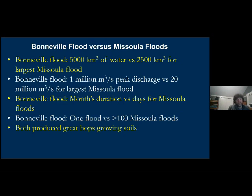But one similarity that's very important to me is both floods in the slackwater areas produced great hops-growing soils. So I think that is my last slide. And if folks have questions, I'd be happy to make stuff up to answer them.